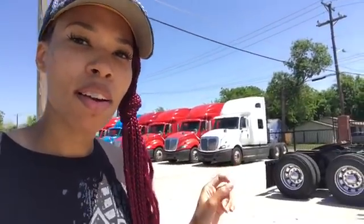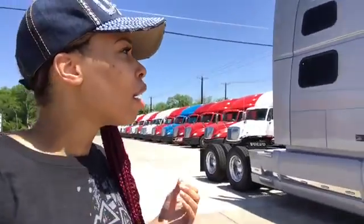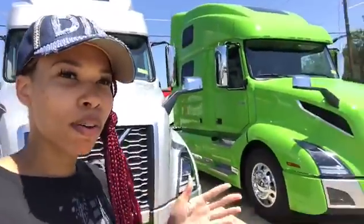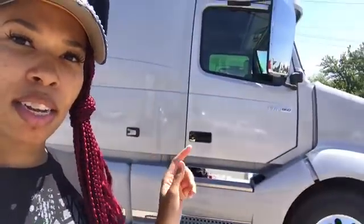If you can see over here in this corner, this is where they keep all of their Internationals. And over here, they're starting to bring in brand new 2019 Volvos. I believe the down payment on them is 13.5 or 13.9, but don't quote me on that. These are the 2019 Volvos.